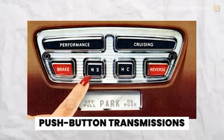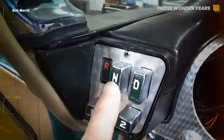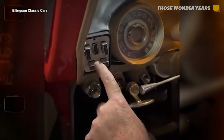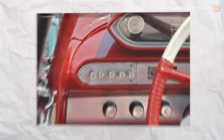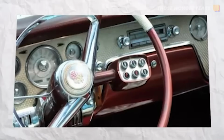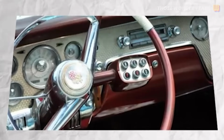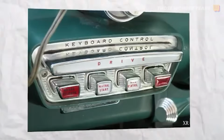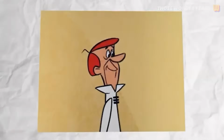Push-button transmissions, an innovation that felt like something straight out of a sci-fi movie, promised to make shifting gears as easy as pressing a button. Debuting primarily in the 1950s and 60s, this futuristic feature turned the mundane task of gear selection into a space-age experience. Imagine driving your classic car, and instead of a shifter, you're greeted with a sleek panel of buttons. Talk about feeling like George Jetson.